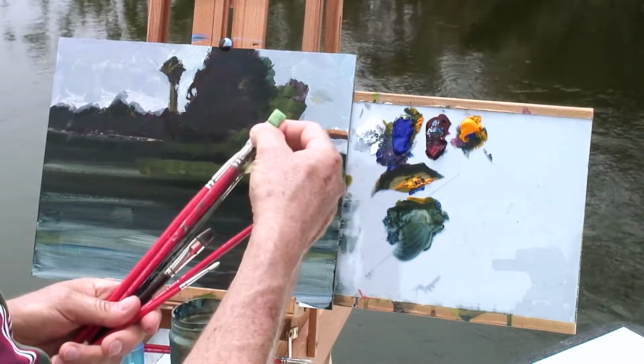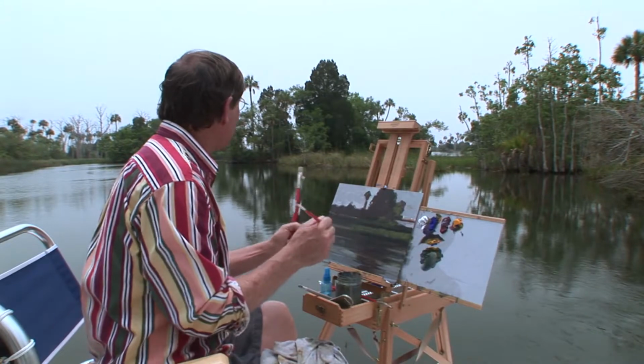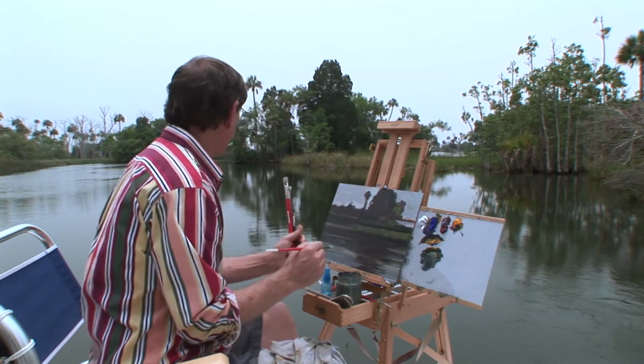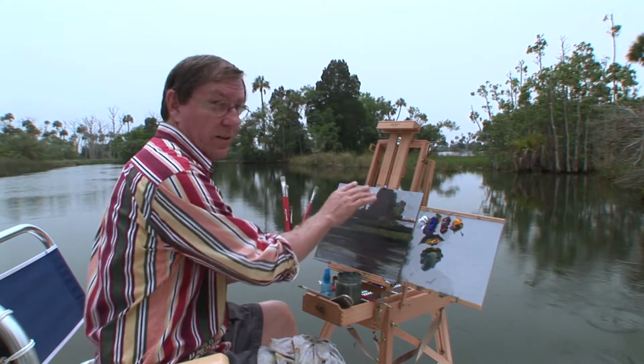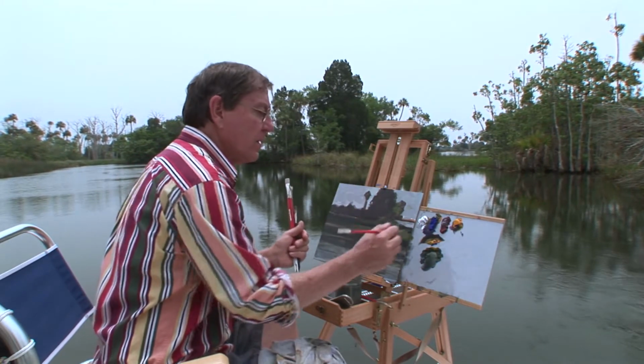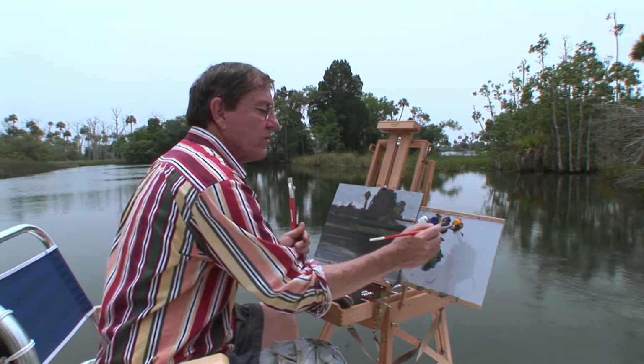I'm going to get a smaller flat brush, and I'll start working into some of these big areas. I'll start putting some lights on top of these, and then I'll start working on the negative areas. I think right now I'll work on this sky just a little bit more.